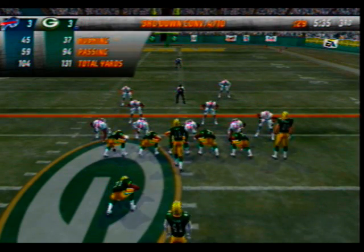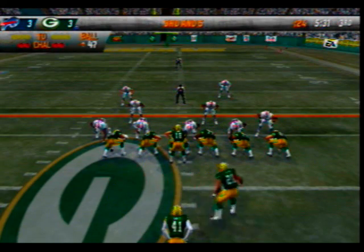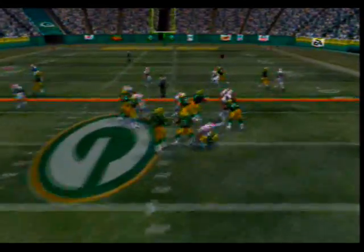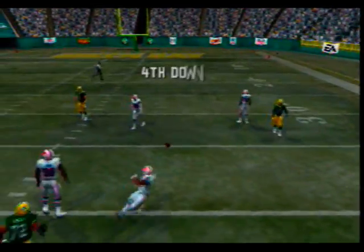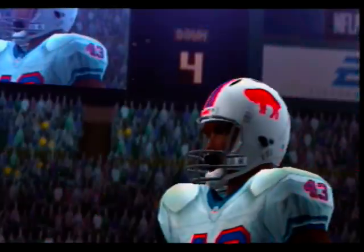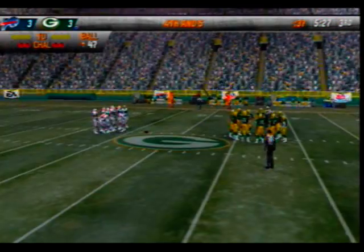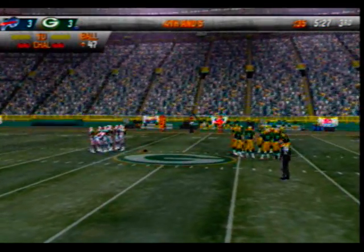The Bills come out in a 4-3. He gets the carry. Setting up play action. Throwing, ooh, nearly picked off. That was a good play turned bad play. Good because their zone defense worked well. Bad because he dropped the interception. That's one he wishes he could have back.